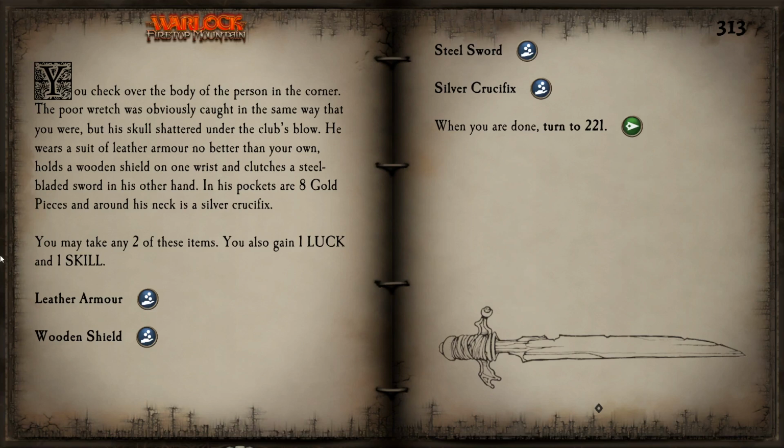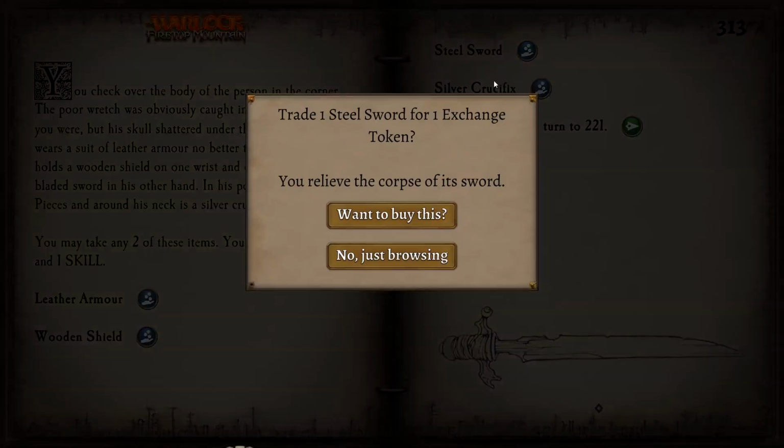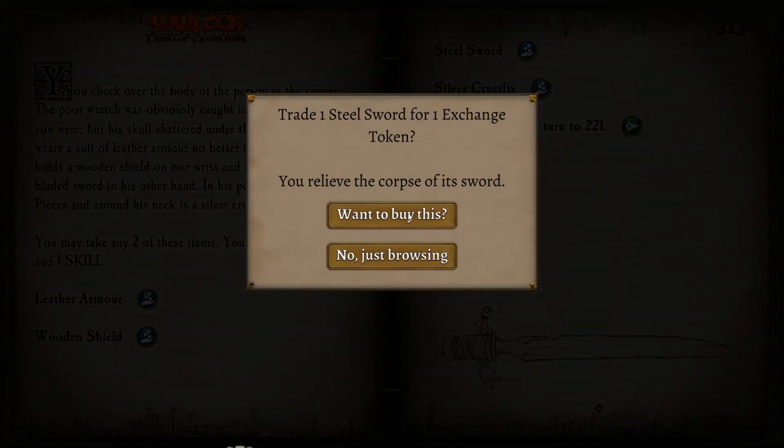Now, I'm quite positive that his wooden shield is inferior to our fancy crescent shield, even though it's not a very useful item. So let's go with the sword and the crucifix. Hopefully his sword is an upgrade to our equipment, and the crucifix must be something special, and I really don't think that this is a cursed or a negative item, so we cannot go wrong with these two options. Yep.